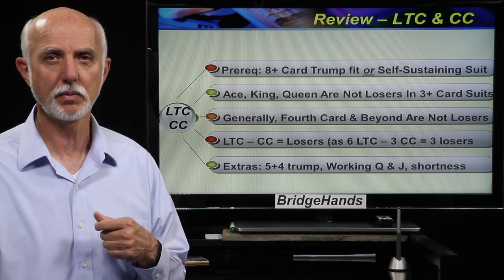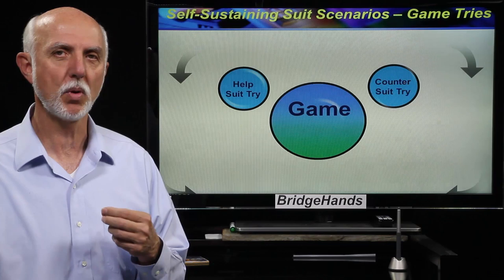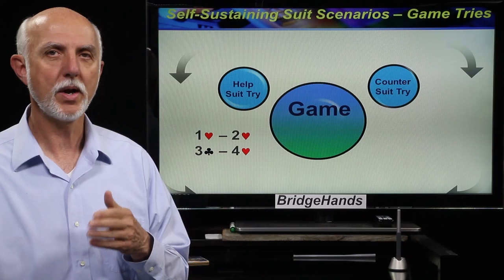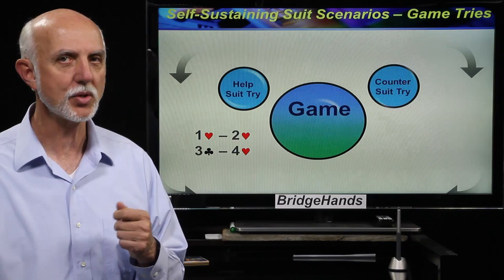In Pulling You number 76, we learned how opener can explore game when partner makes a sign-off bid in their major suit. So, after 1 heart, 2 hearts, when opener has 6 losing trick count but needs help in clubs with 2.5 cover cards, responder will be happy to bid game.